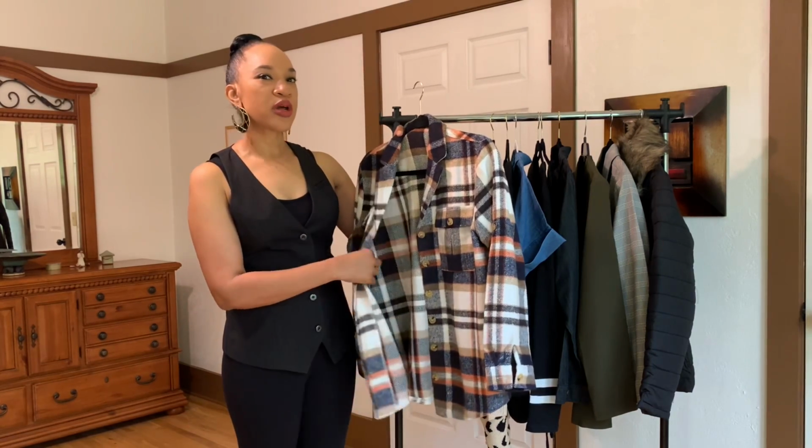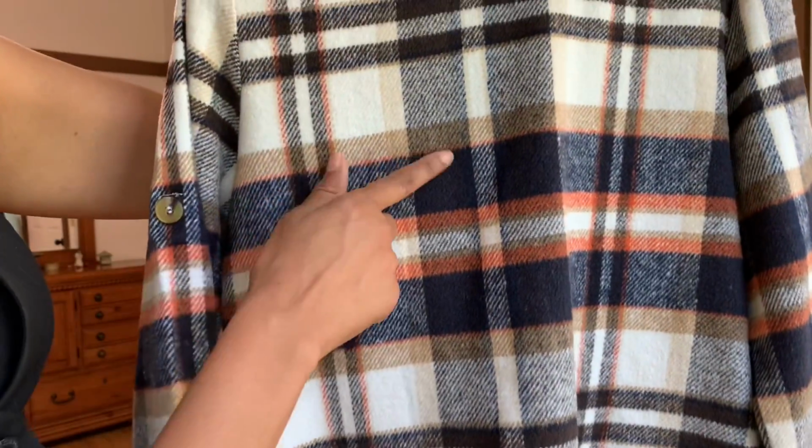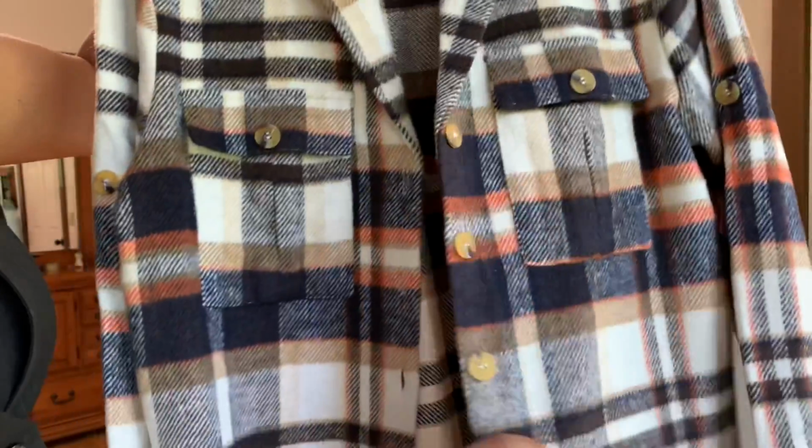But if you're going to want to wear this alone, just keep that in mind. But it is a very high quality heavyweight flannel. Love these plaid colors, definitely great fall colors. You've got that pumpkin orange and this kind of mustardy tan and your browns and your grays. Just really nice, and the buttons are really nice.